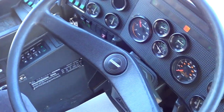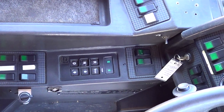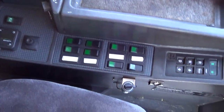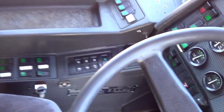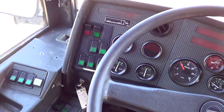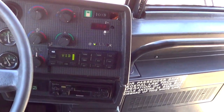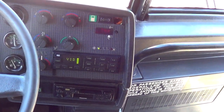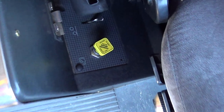Tilt telescoping wheel. Allison B500, six-speed automatic transmission. You can see all the switches over here. That's for courtesy lighting and what have you for the passengers. Cruise control switches over there. High idle control, wiper switches. You can see the instrument cluster right here. REI video system, AM FM radio. Driver and passenger heat and AC. Climate control. Parking brake down there.